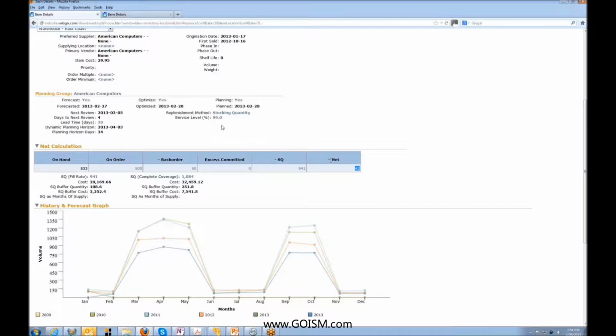While I'm on the screen now, I'd like to point out a couple of other very nice features. As mentioned, you have full control over where you set the service level.